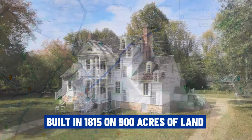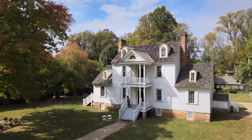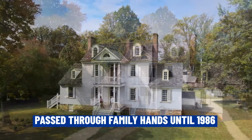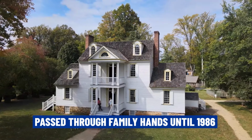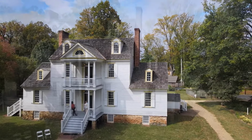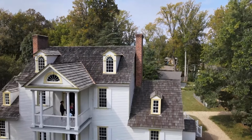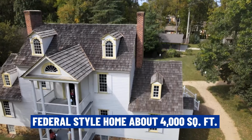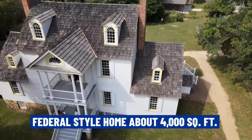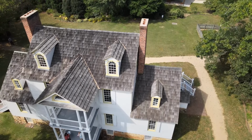It was built in 1815 on a 900-acre plot of land and stayed in family hands, passing through various family members up until 1986. Almost said 1886, but it was 1986. At that point, it was sold to the Historic Preservation Society, and in the 1990s, after some renovation, they reopened it. Now you can see the federal-style home, about 4,000 square feet of it, which was the largest home of its type in Charlotte back in the day. You can see that on tours. They have weddings out there and different events where you can rent the plantation.